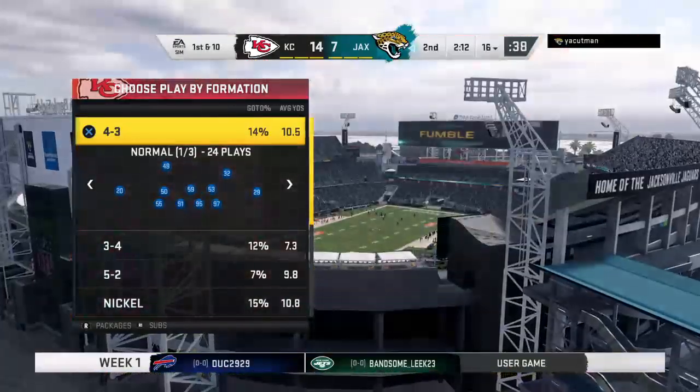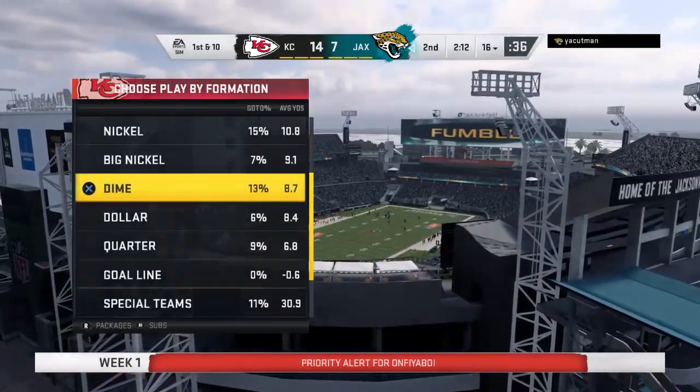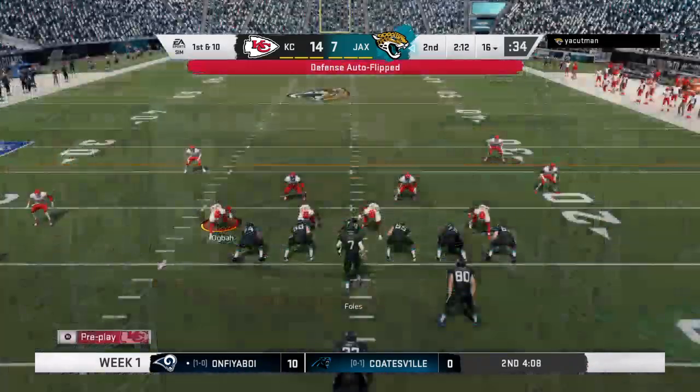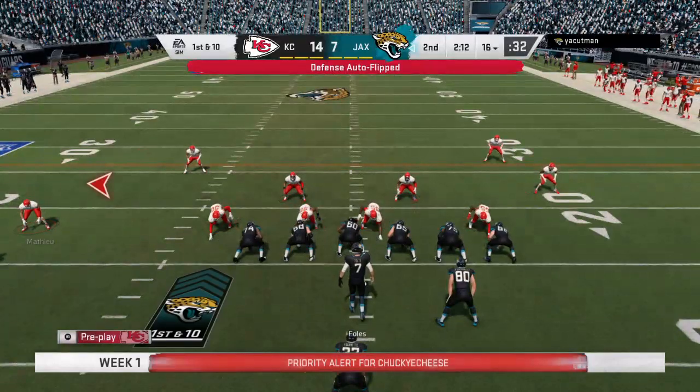Now after the completion, we're going to get a timeout, an injured player. Hate to see this. Week 1 of the season. We'll be back. Jaguars come to the line to start their next drive.